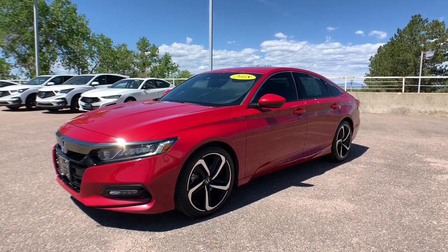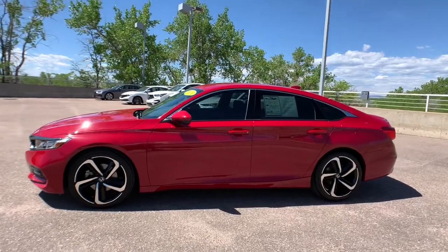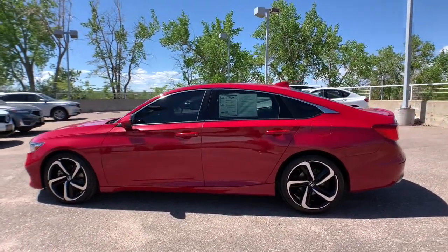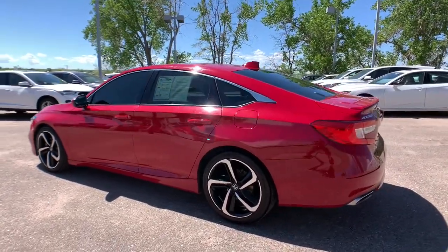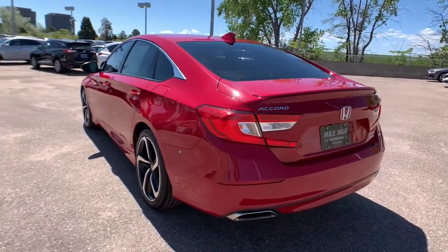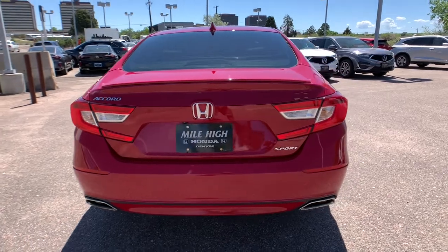Here is a wonderful 2018 Honda Accord. This vehicle still has fewer than 25,000 miles on the clock, so it won't last long. This Accord will dazzle you with its perfect blend of comfort, safety, connectivity, spaciousness, performance, and elegant style. It's no wonder the Accord has become an industry icon.